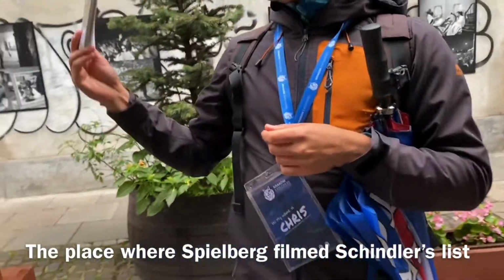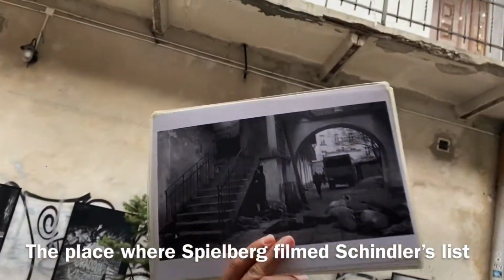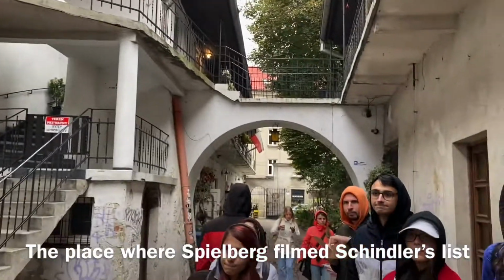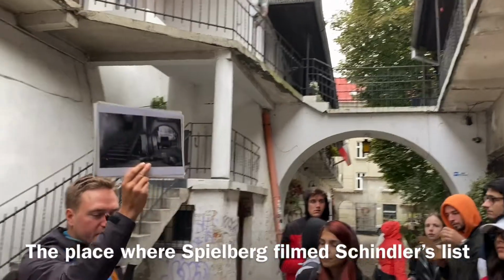Okay. As you see here, we are at the same place. Just in a moment I will show it to everybody. As you see, we are at the same courtyard. You can recognize the same arch and the stairs. What else can you see in the picture?